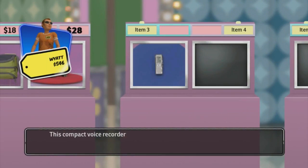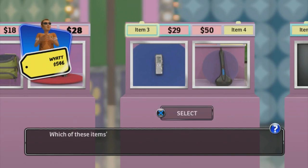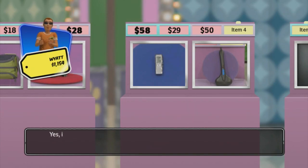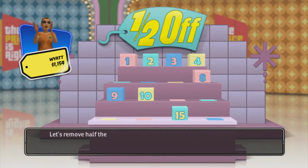This compact voice recorder can record up to 8 hours of material. This lightweight personal massager features dual pivoting massaging heads. Which of these items' price is half off its actual retail price? Let's see if it's the one. Yes, it's the correct item. Let's remove half of the remaining boxes.